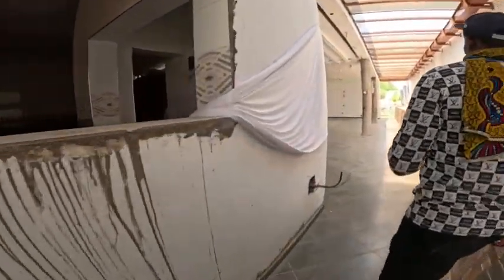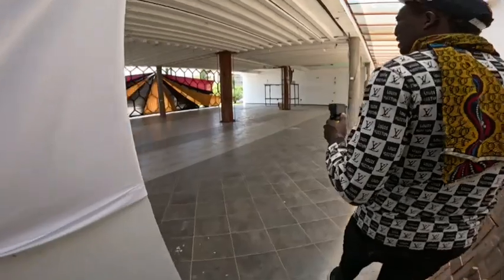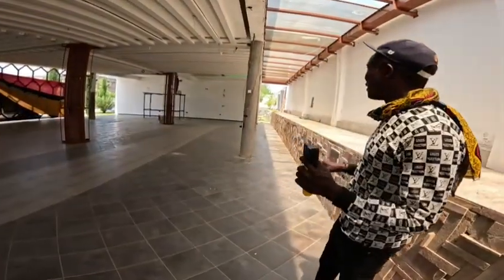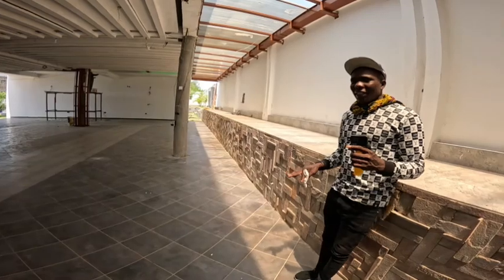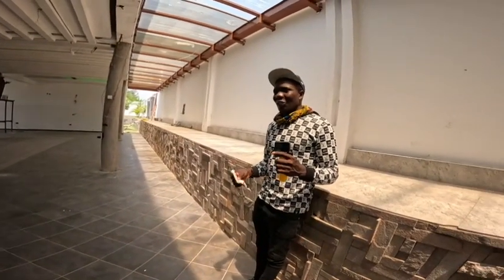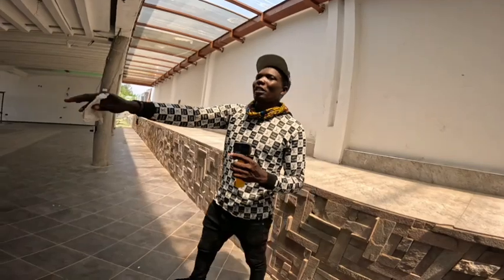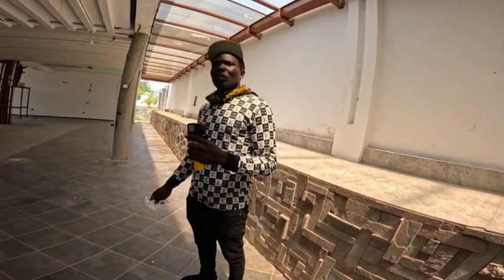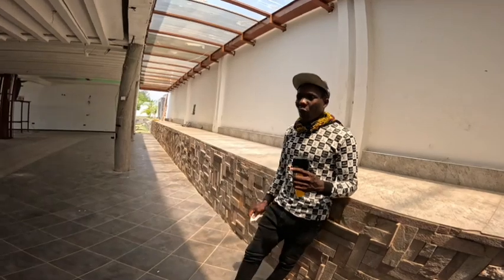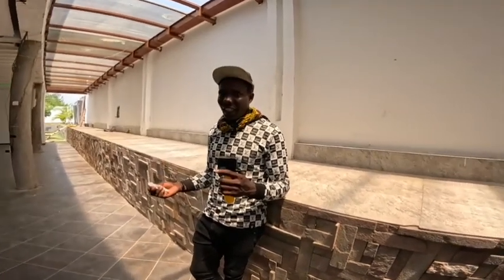Very fantastic. So this is going to be a club. A club for music, playing music. So this is where the tables are going to be. No, no, the club. I mean that's where people will be playing some music.